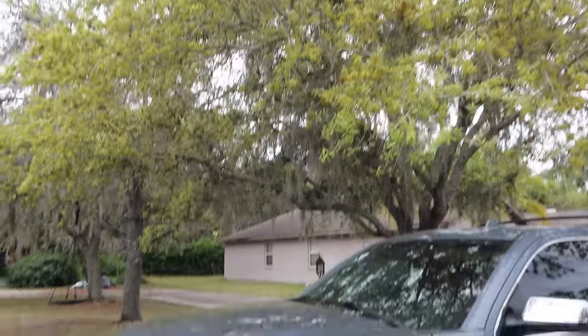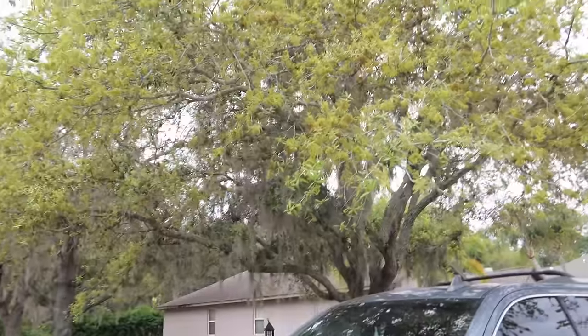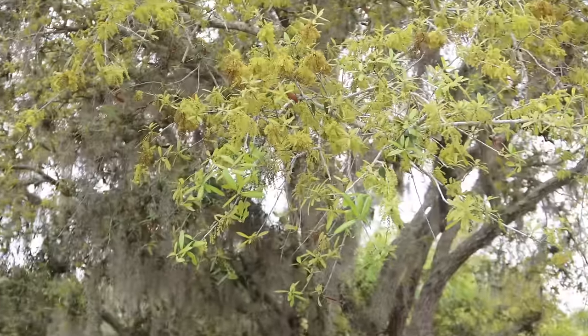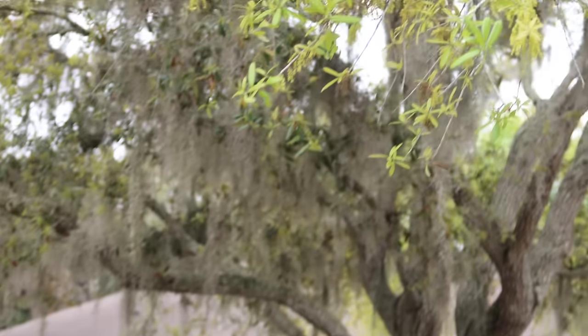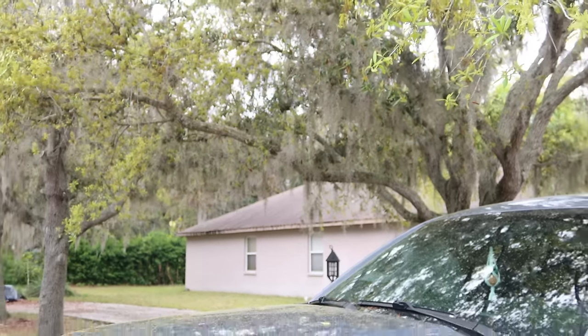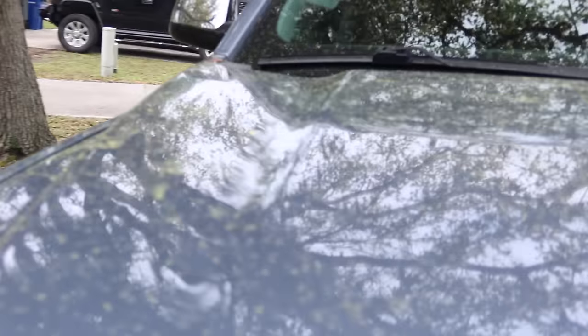Okay, well, I had parked myself under the tree and forgot about the fact that we have lots of fresh green pollen just floating down. My camera is literally speckled with pollen. Our cars right now have a green film over them.